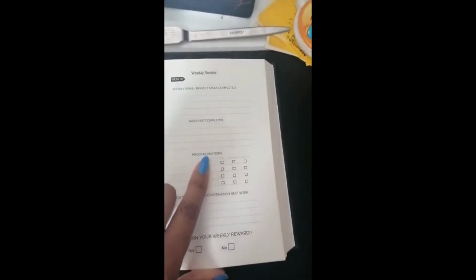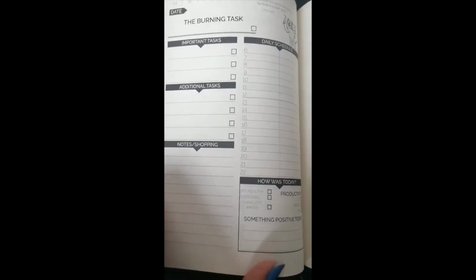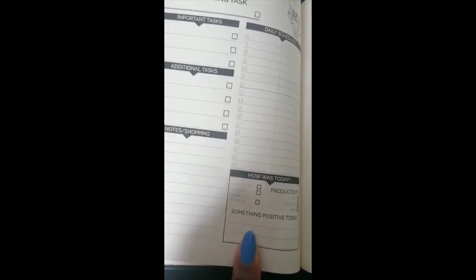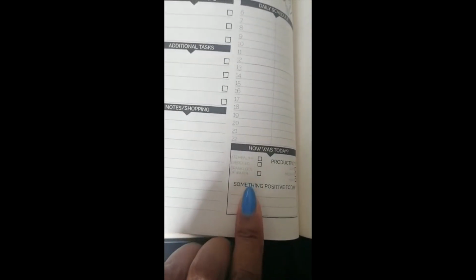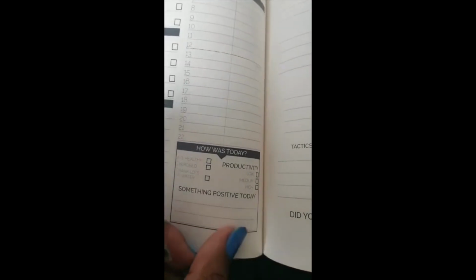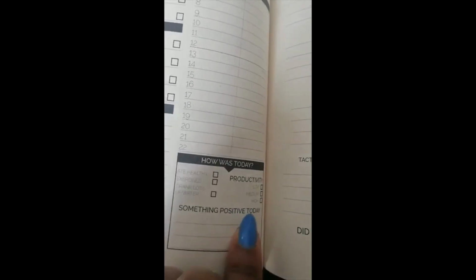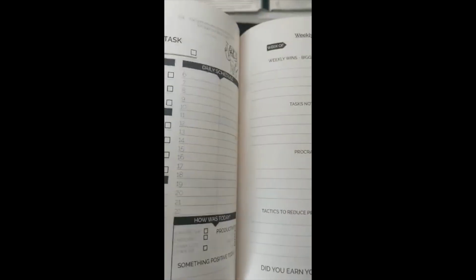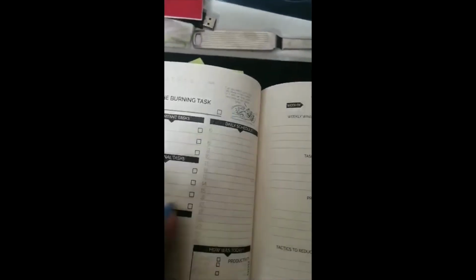What I really liked about this planner is that besides writing your tasks down and the things you needed to do, you could also do other things as well, like tick if you ate healthily, exercised, drank lots of water. You could also measure what your productivity was like for the day, whether it was low, medium or high. But I've only used this book half for the year so far, up until about April, May.